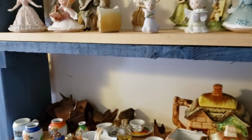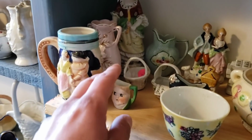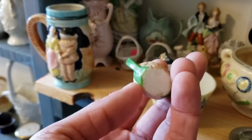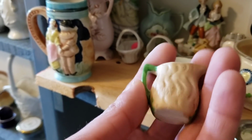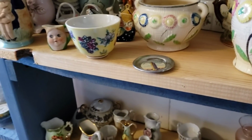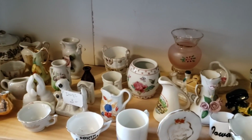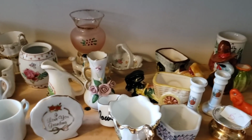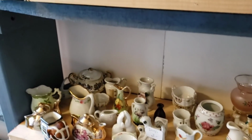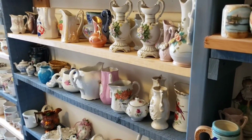I kind of see this little itty bitty right down here. Right here. You got adorable. Made in Japan. I'll show you all the little bitties. Now you know what? I love a small, a tiny, even. They fill in nooks and crannies so well in your displays.